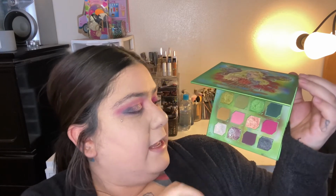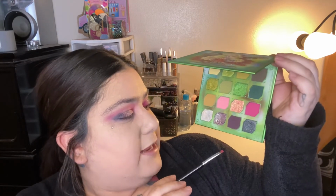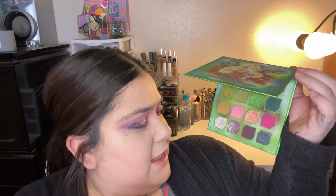And then what I'm going to do after that, I'm going to get a little bit of Hela with a small fluffy brush and just blend that out a little bit. And then I'm going to take a little bit of, I think it was Complete, I don't even remember. I think it was River. I'm going to check and put a little bit of that in the bottom half of my outer line. I think it was River, so I'm not 100% sure.